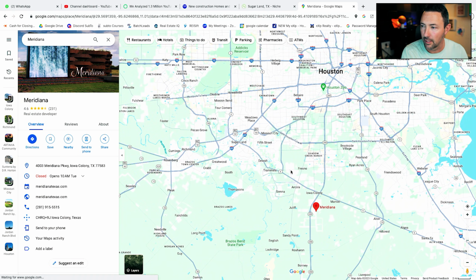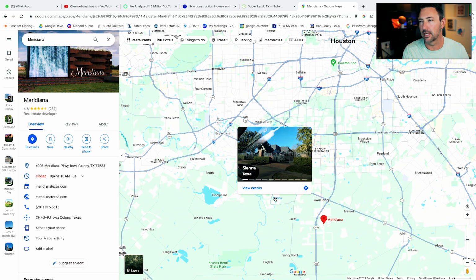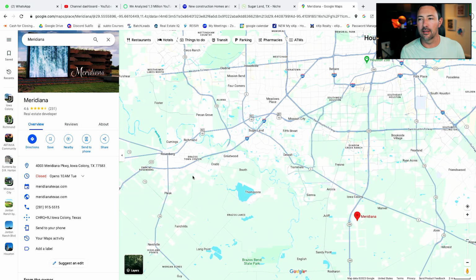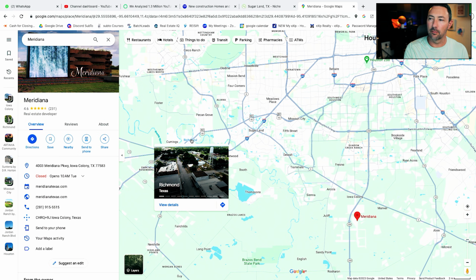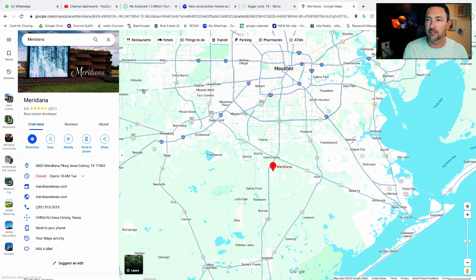So what we're going to do next, and I hate putting it here, but we got to talk about it. I'd like to put it last, but it's Sienna. We're going to really start breaking down Richmond, Texas. We're going to break down Missouri City, Texas, obviously Sugarland, but then we're also going to be really focusing in on Fulshear.